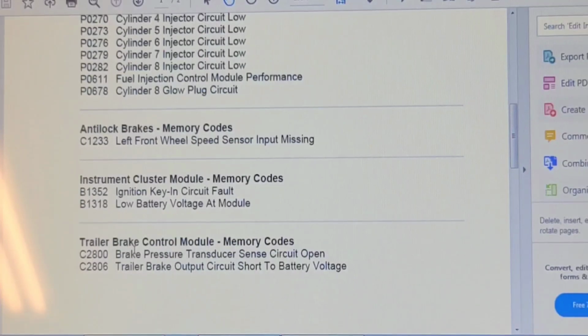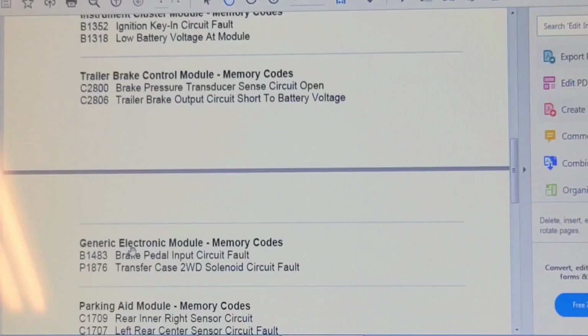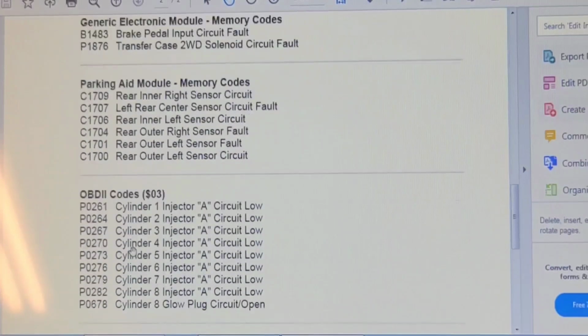Trailer brake control module message is on because of a brake pressure transducer sense circuit or trailer brake open circuit short to battery. Brake pedal switch code in the generic electronic module, the BCM. They seem to be okay right now. I checked the brake on-off switch input to the generic module BCM, and also the brake pressure switch input to the ECM seems to be good. It's got some parking aid problems.